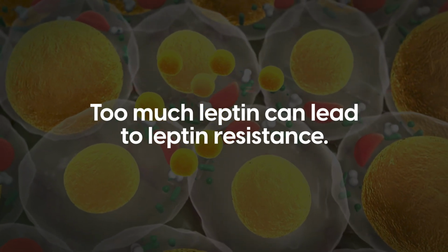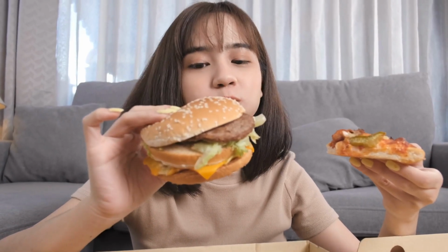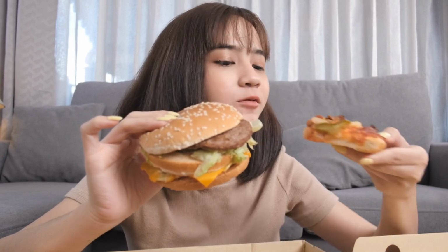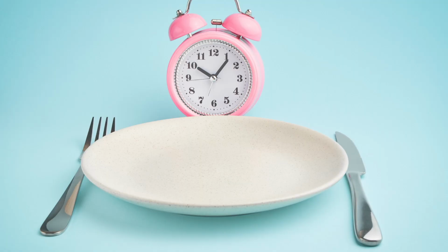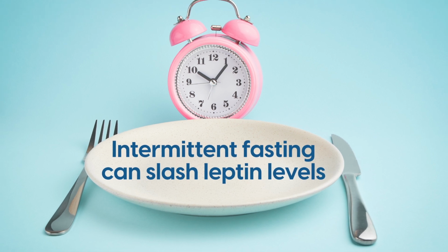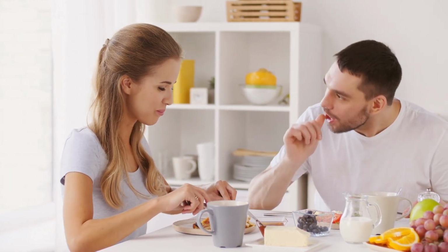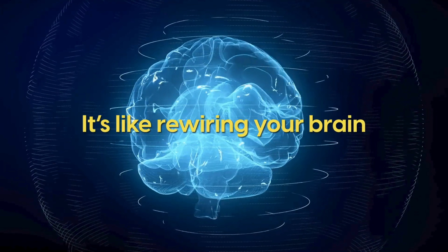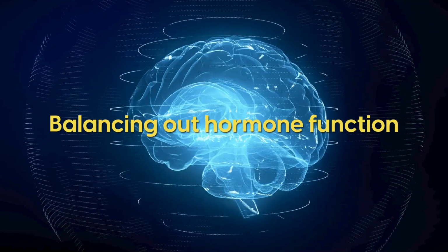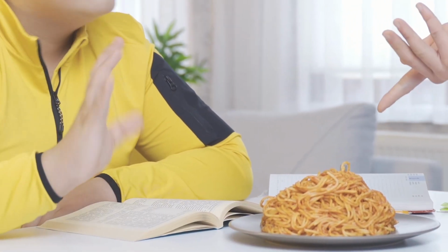And you guessed it, leptin resistance is common with insulin resistance. This dysfunction causes cravings, which can naturally spur overeating, accelerating diabetes damage. Fortunately, research shows intermittent fasting can slash leptin levels, improving leptin sensitivity in your brain. So you only want to eat when your body actually needs energy. It's like rewiring your brain, or more accurately, balancing out hormone function. The end result is that you don't get overwhelmed with cravings.